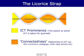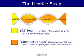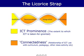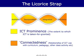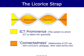But from our analysis of the data, my colleague Dr. Ham formulated what he calls his licorice strap that you can see here, defining 4 levels of maturity in terms of how ICTs are used in the classroom. The key thing here is the relationship between 2 things. On the one hand, the extent to which ICTs are taken for granted, something we've called ICT prominence. And the second is the relationship of the ICT use to the other things going on in the classroom, the curriculum, the pedagogy and other class activity, something that we've called connectedness. You can see these things woven together in the diagram on the screen. As the relationship between these 2 variables changes, there are 4 clearly identifiable levels of maturity that can be observed.